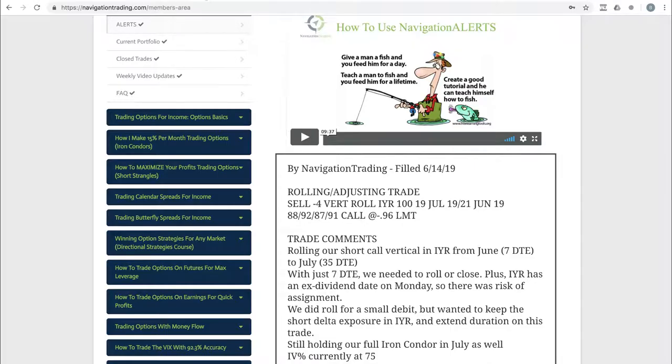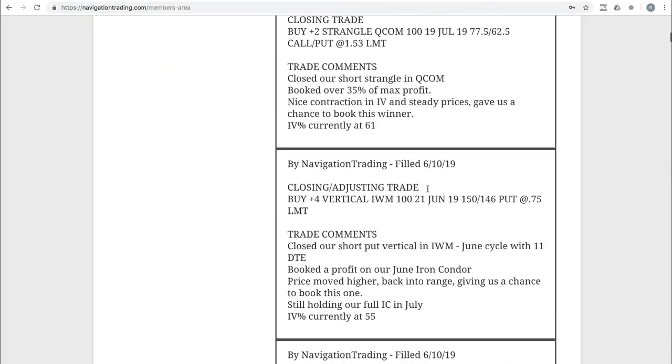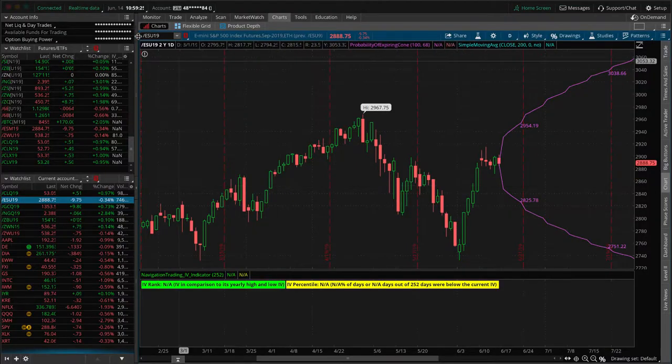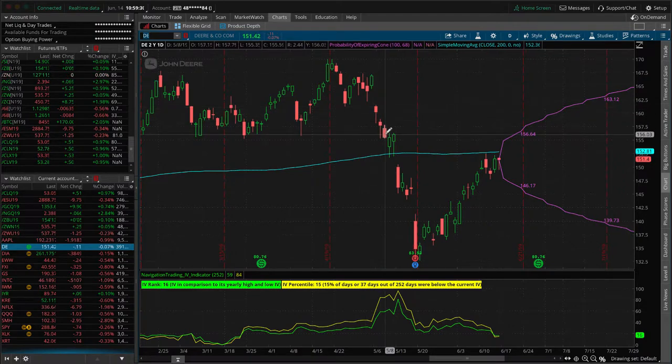So jumping into the alerts, let's take a look here, starting with Monday, which was the 10th. The first trade was a rolling adjusting trade in John Deere. So we rolled our long put vertical from June, which had 11 days to expiration, out to July. And we wanted to just extend duration on this trade. If we take a look at DE, John Deere, we originally put this on, had this big push move down, and then after earnings even more, and then it started to climb back up.